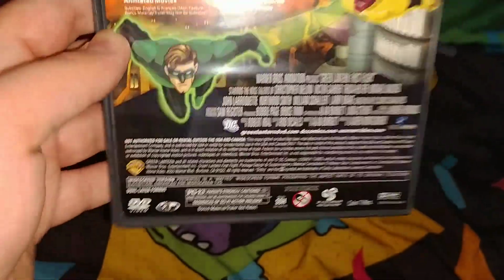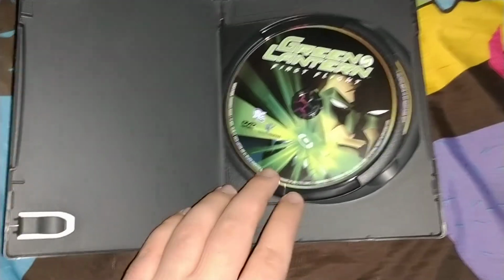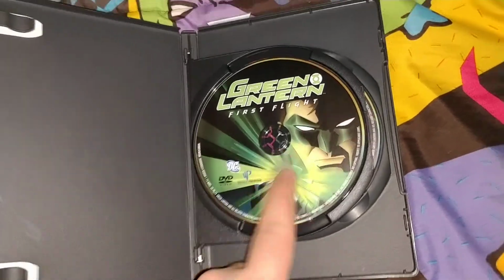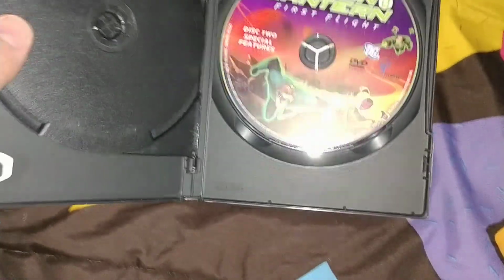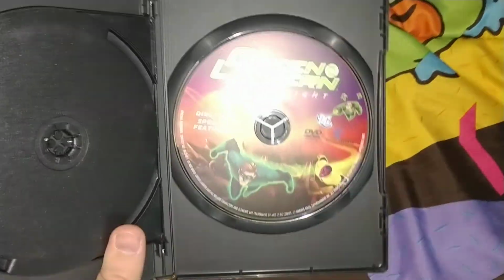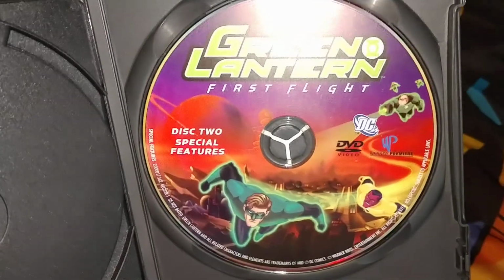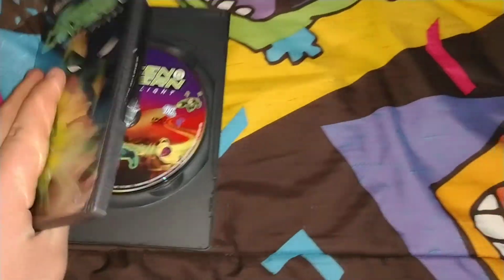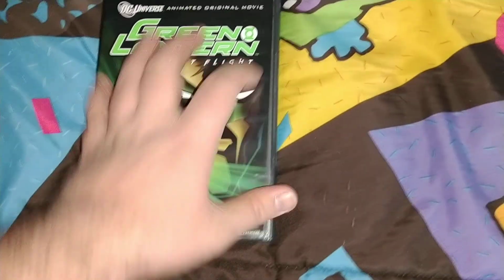The purchase. And when you open it, it's not inside a recyclable case, but it's in a slightly thicker case. It says Green Lantern First Flight on the first disc. The special feature disc is on this one, which says Green Lantern First Flight. Very nice, you can see all that artwork on these. 2-disc special edition. It says Disc 2 Special Features.